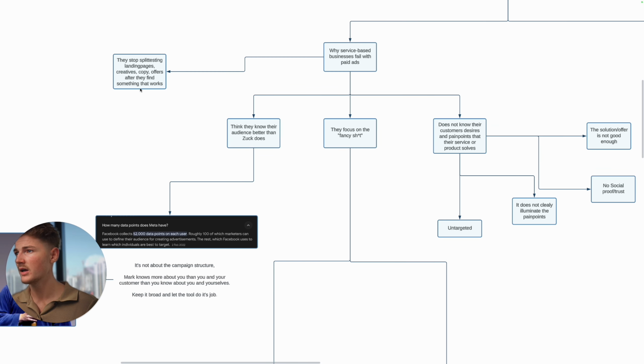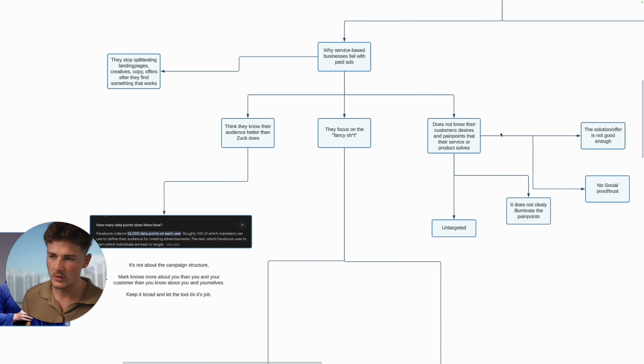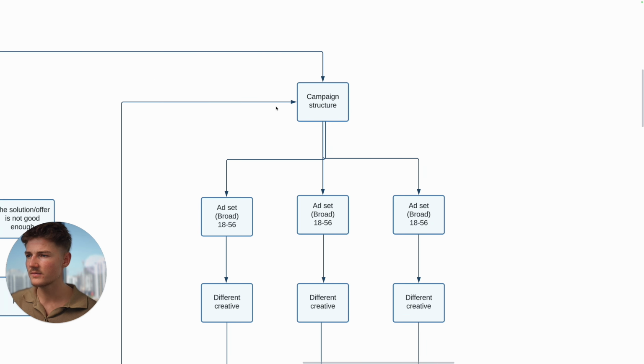Keep it broad. Split test, split test, split test. And if you do not know your customers, you do not get anything out of this. So you need to understand exactly who you're targeting before you can start. But let's go over to the campaign structure.